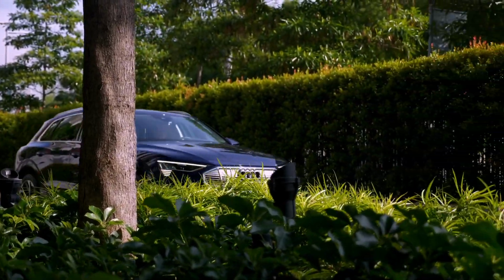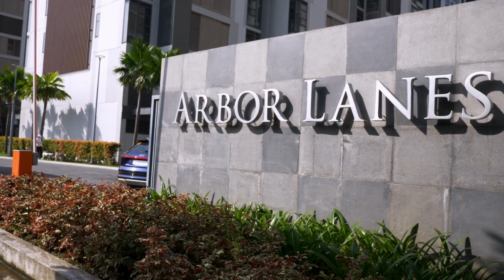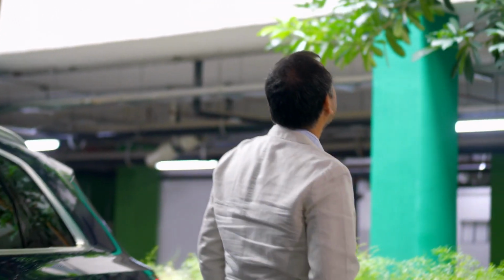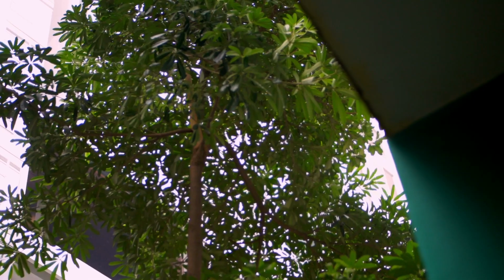On a secluded tree-lined street is Arbor Lanes, where I'll be spending most of the day getting a taste of what it's like to live in this intimate garden community. Wow, it's hard to believe I'm actually parked underground because of the amount of light and greenery that greets you every time you get out of the car, including mature trees.